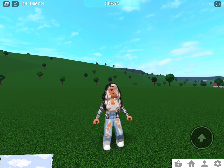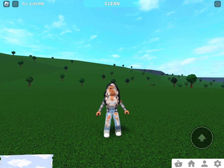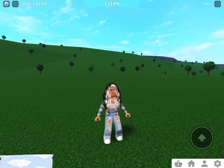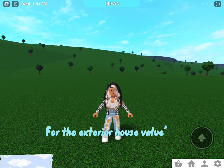So in today's video, I am going to be building a small modern coastal house, and this part is only going to be for exterior only, and this house value, it is 27k. So let's get into it.